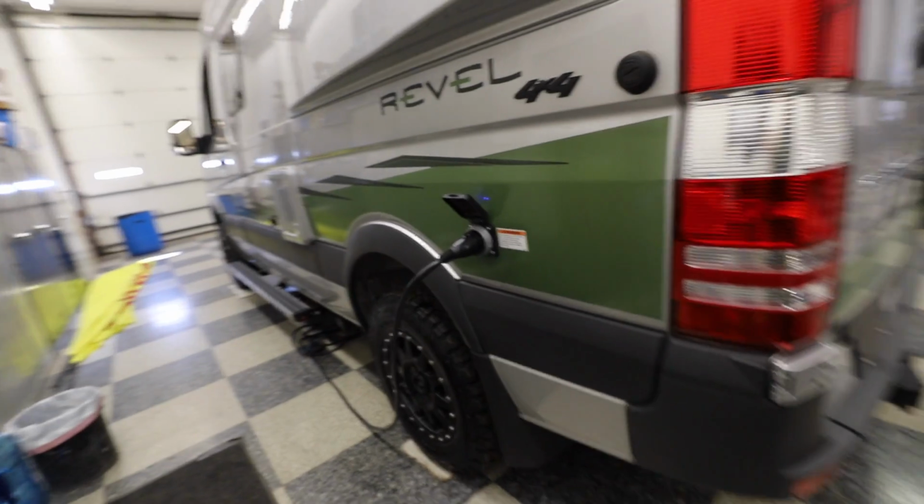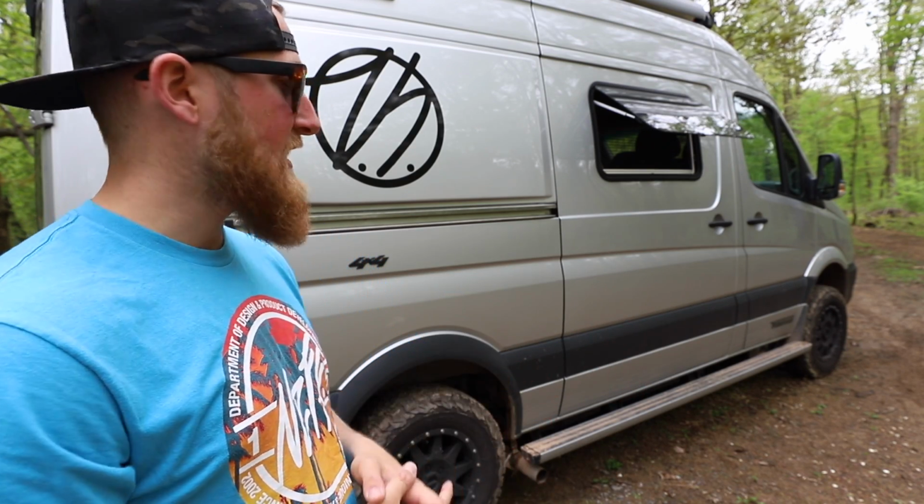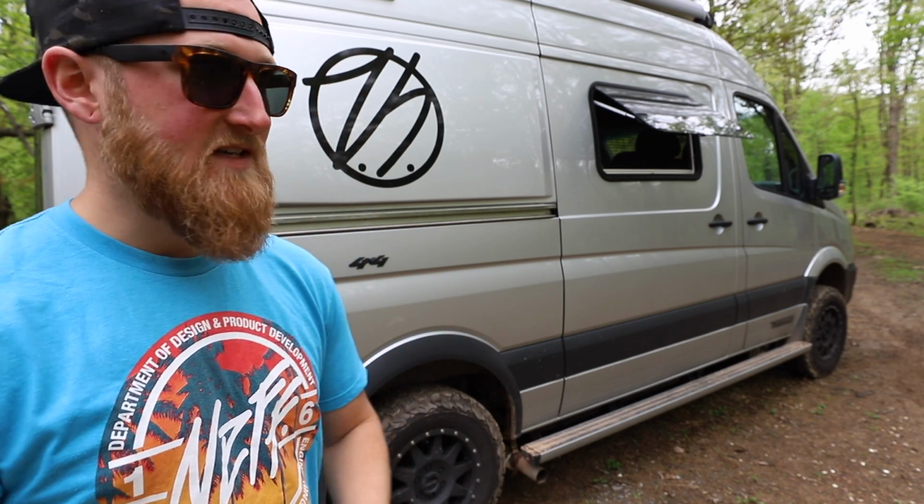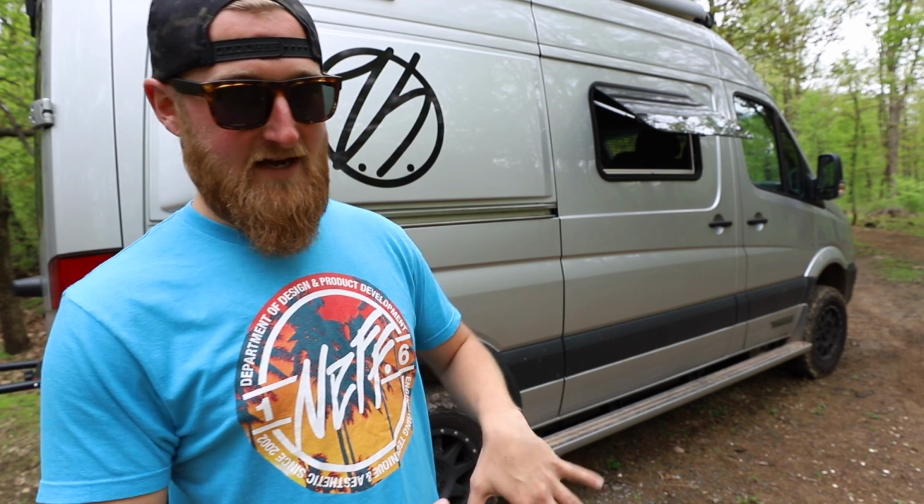Since this thing is pretty tall, they do have some nice running boards along the side here, and there are lights all over this van. I wish it was nighttime right now so I could show you all of the lighting options. You guys will definitely see that stuff here on the channel in the future, but overall, everything can be controlled from inside of the van.